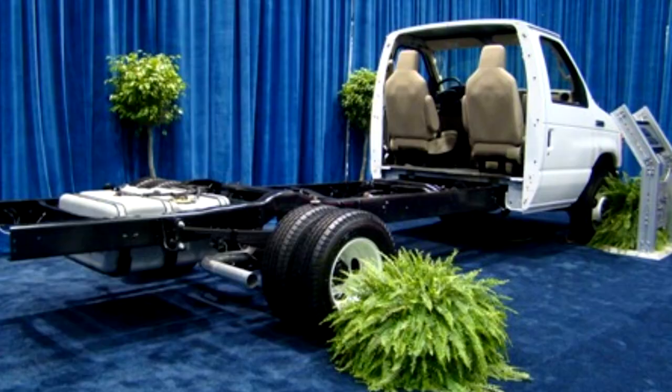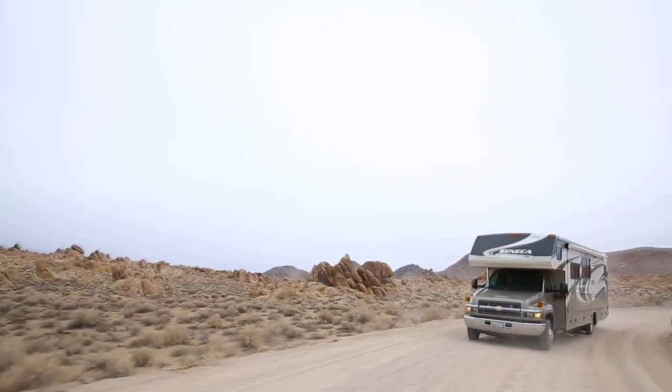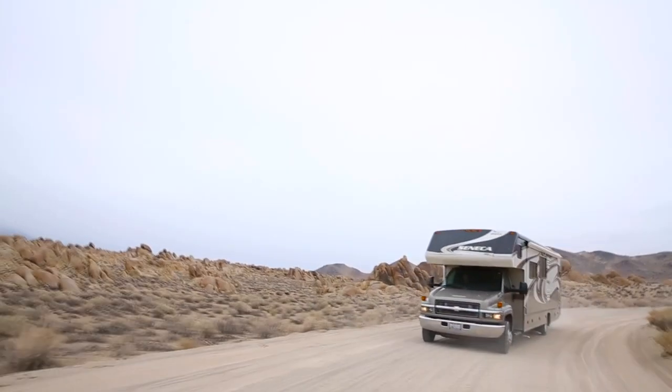Type C motorhomes, also referred to as mini motorhomes, are built on a cutaway van chassis. The popularity of Type C motorhomes has some manufacturers building larger and heavier models on heavy-duty truck chassis with higher gross vehicle weight ratings. Let's take a look.